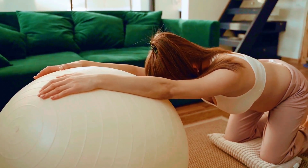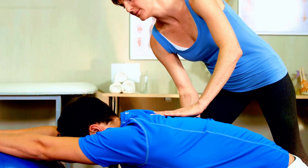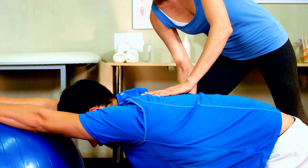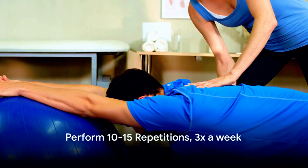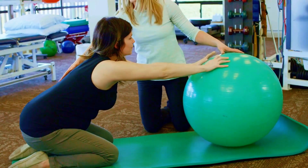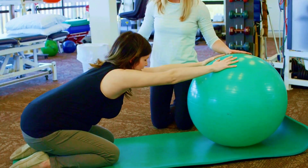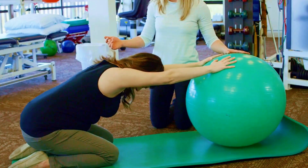Remember, the key to mastering this stretch is performing it slowly and mindfully. As you roll forward, you'll feel a stretch in your lower back. That's your body reaping the benefits of the exercise. This stretch not only reduces tension and stiffness in your lower back, but also strengthens the core and lower body muscles, thereby boosting your overall fitness and flexibility. The seated ball forward rollout is not just a stretch, it's a journey to a healthier you.